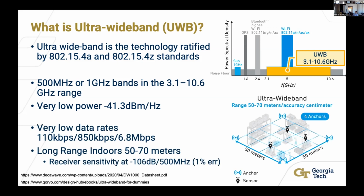Further, UWB, very different from mmWave, actually has very low data rate at 110 kbps, 850 kbps, and 6.8 kbps being the only three possible options. But they provide long range. They provide an indoor range that goes beyond just one room to about 50 to 70 meters based on how much metal you have, for example, in the indoor space.